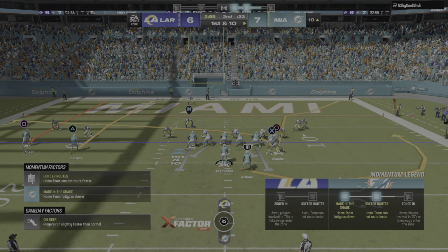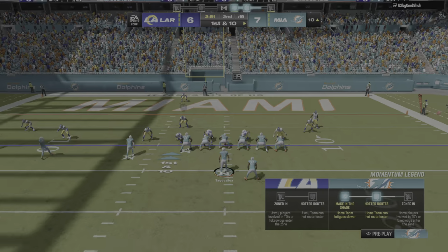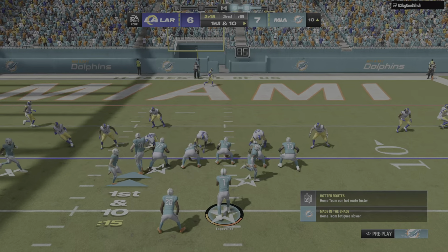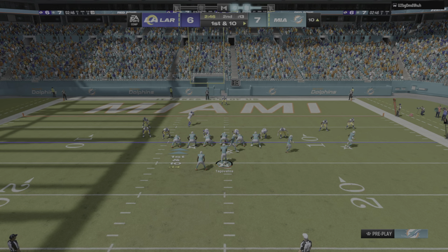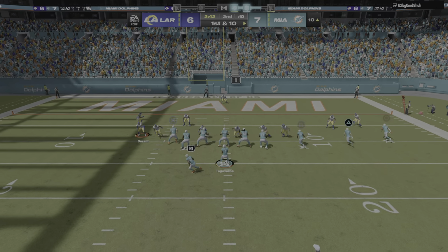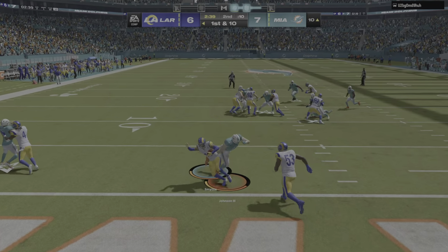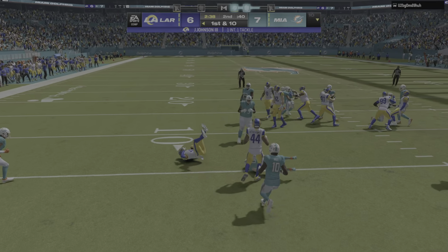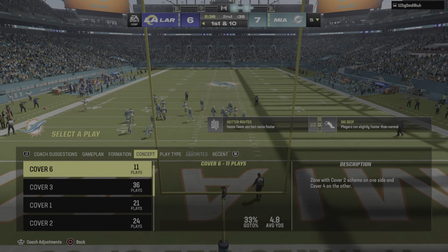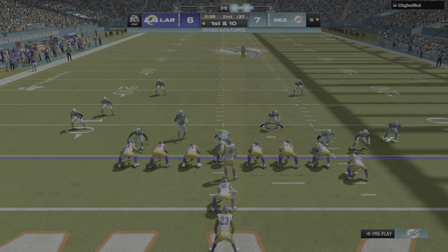Now Tua going to change the play. Here's Tagovailoa on first and 10. And it's intercepted at the goal line. John Johnson with the INT. And the Rams are going to take over here on the INT at their own 5-yard line.